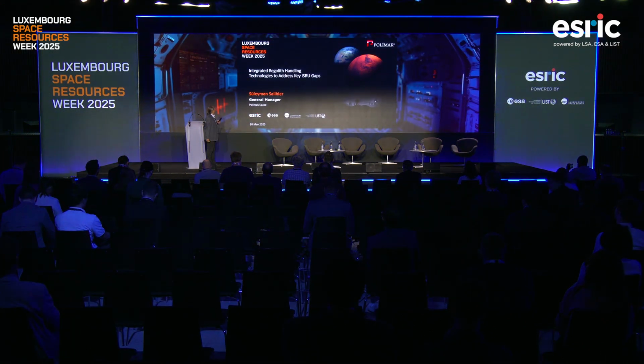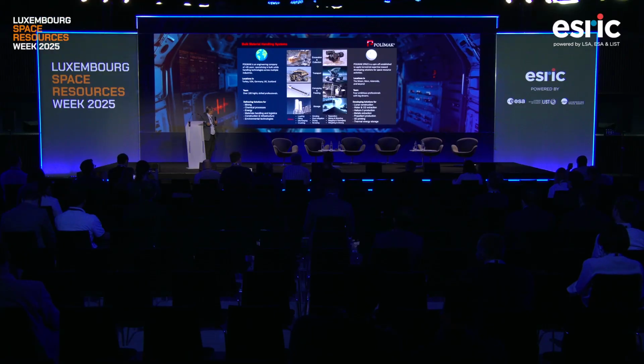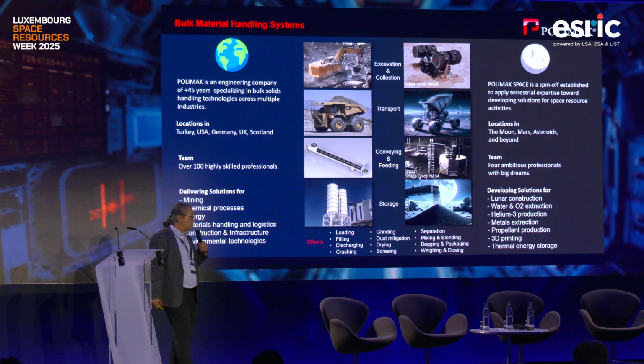Hello, everyone. We have been working on this space business for 3 years. Polimak is an industrial company. We have been working for more than 45 years on handling powders in industrial sectors, including mining, chemicals, food, plastics. So 3 years ago, we established our Polimak space business. It is only connected to handling regolith and space resources.